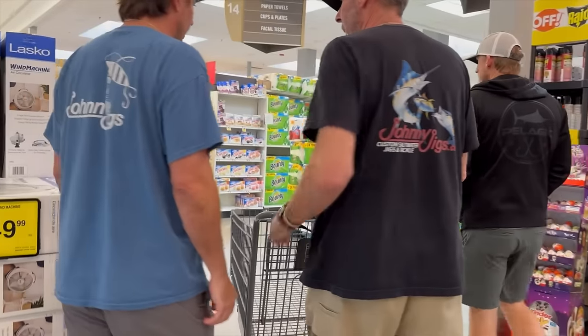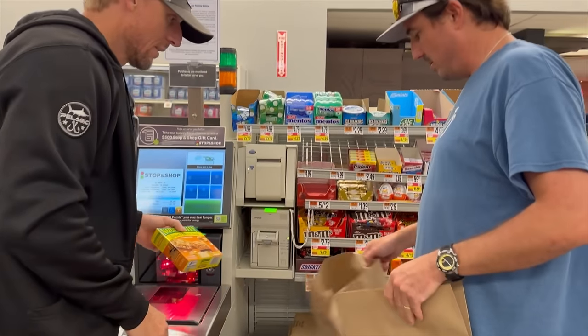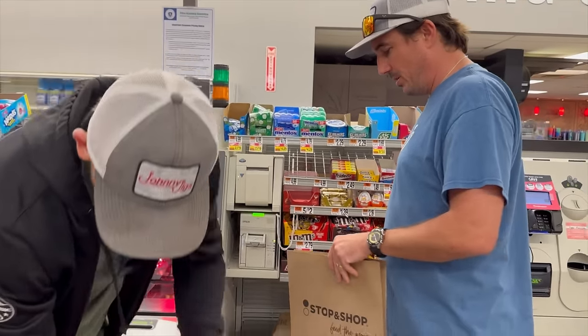When it comes to getting food for a day out in the water, for us, we really try to keep it simple. A few sandwiches, some trail mix, a bag of chips.